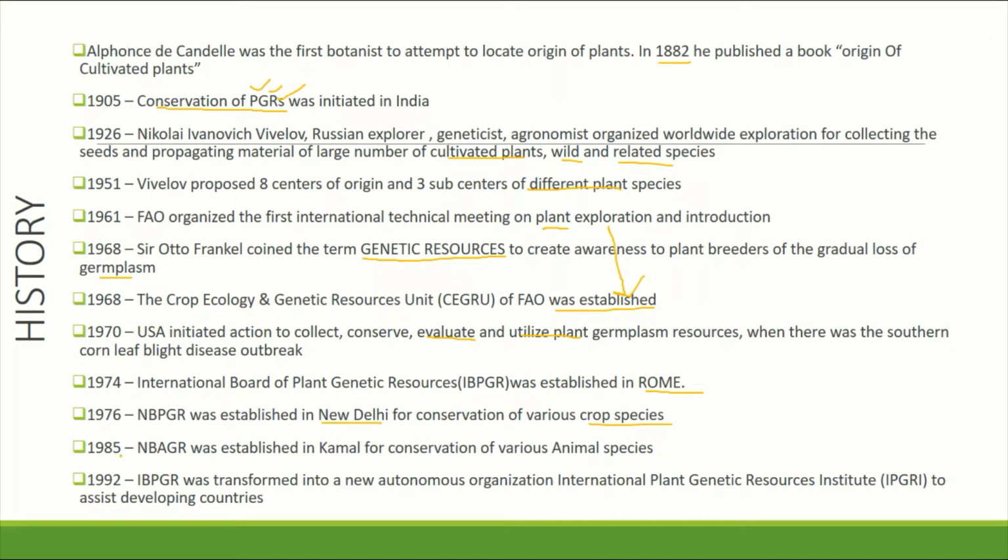And then in 1985, a National Board of Animal Genetic Resource was established in Karnal for animal species. So you can see actively this is when we had resources for animals. And then in 1992, the IBPGR that was made in 1974 was transformed to a new autonomous organization called the International Plant Genetic Resource Institute, IPGRI, to assist developing countries in the conservation of genetic plant and animal resources.